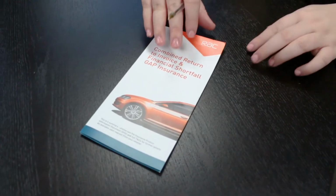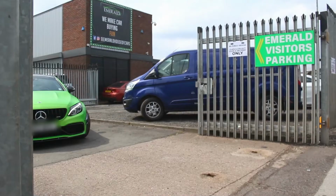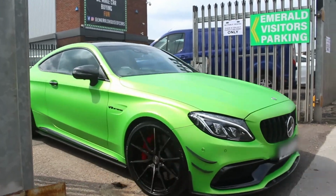We've also got you protected for all unfortunate circumstances, such as having your car written off or stolen throughout your time holding the vehicle. We're really pleased to be able to offer a great RAC GAP and return to invoice insurance product, keeping you safe long after you've left our showroom.